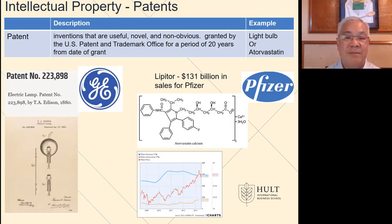And a light bulb is a good example that could be patented. And atorvastatin, which is a long name for Lipitor, the most profitable drug in history, is Lipitor. So you could see on the left side the patent number 223,898, which is a lot of patents because that was years ago. Cannot be from a company.